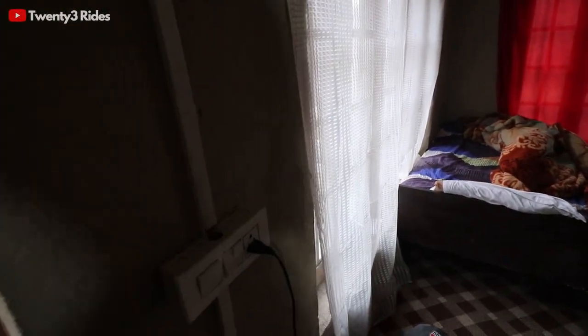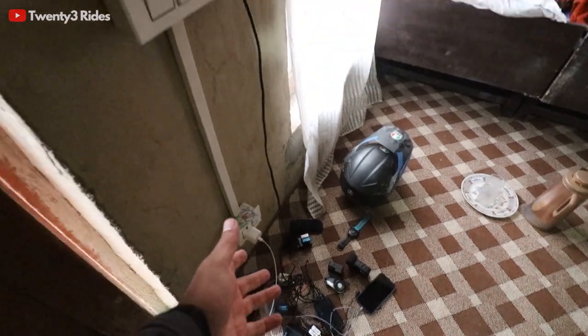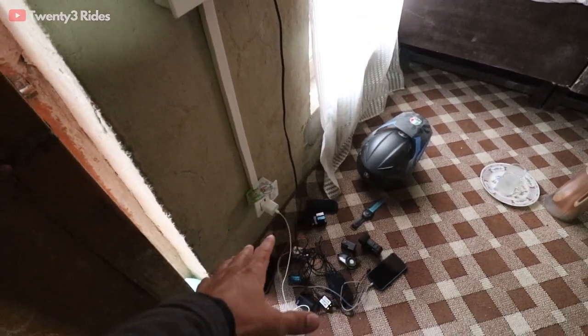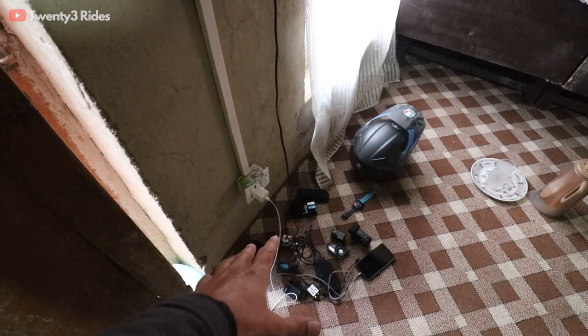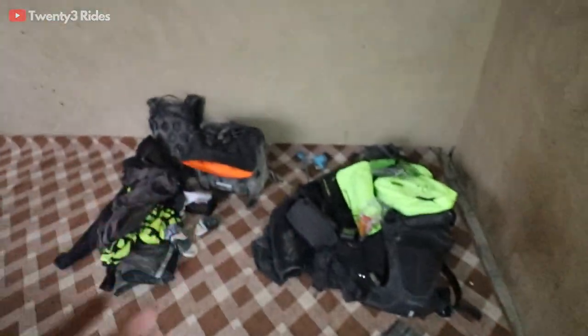This is our small room on the ground floor. All the devices are getting charged here. We finally got electricity. Yesterday at Purne, it was a scenario of getting solar powered plugs. Only two plugs were working. Here everything is working fine. Riding gear, the luggage here.